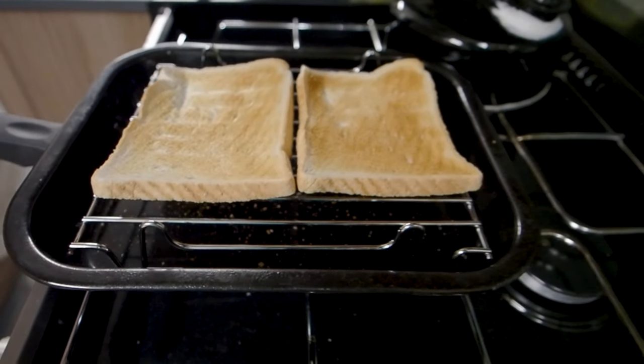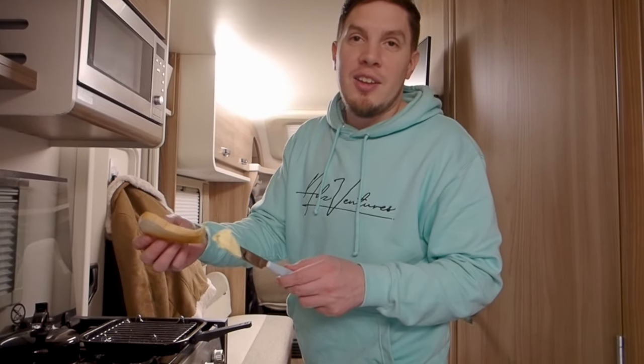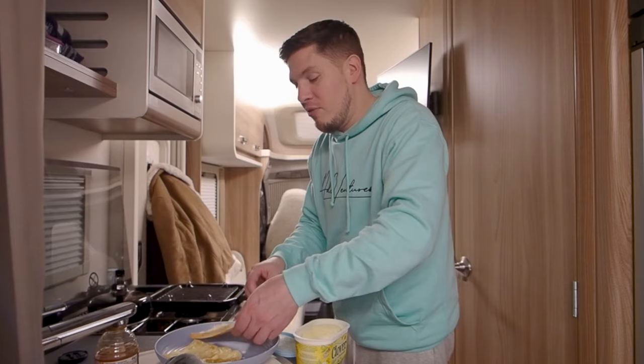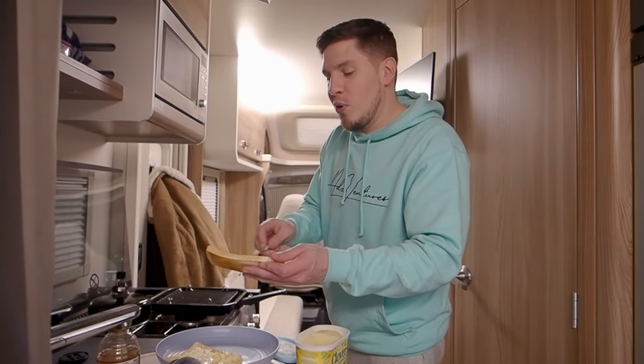Marks out of 10, is that a good toast or is that a good toast? It might sound a little bit dry, but I mean really this is moist to the core.